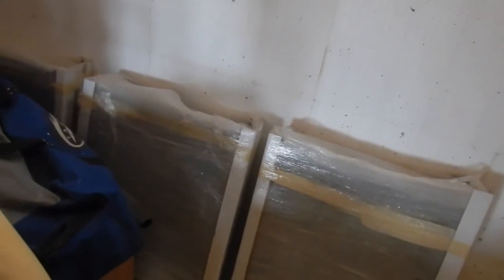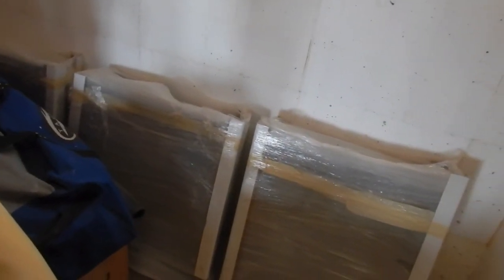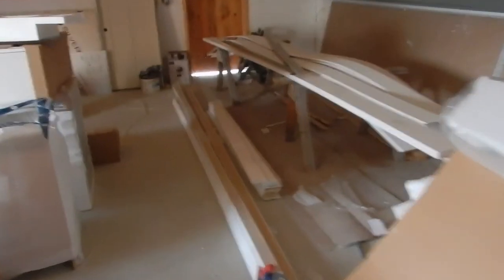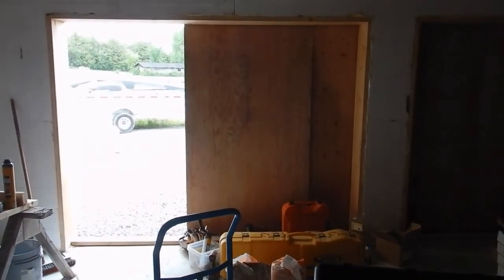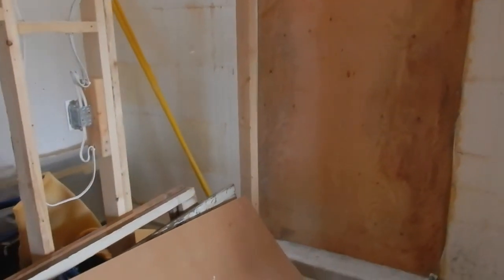So there are the windows that go into the bathroom. Two of them in the bathroom, and the third one goes above the pantry. We haven't seen that door. We haven't seen that window. We haven't seen the two doors for the garage. That door is the one that's currently in the front door. So that'll be moved over when we're ready for it.